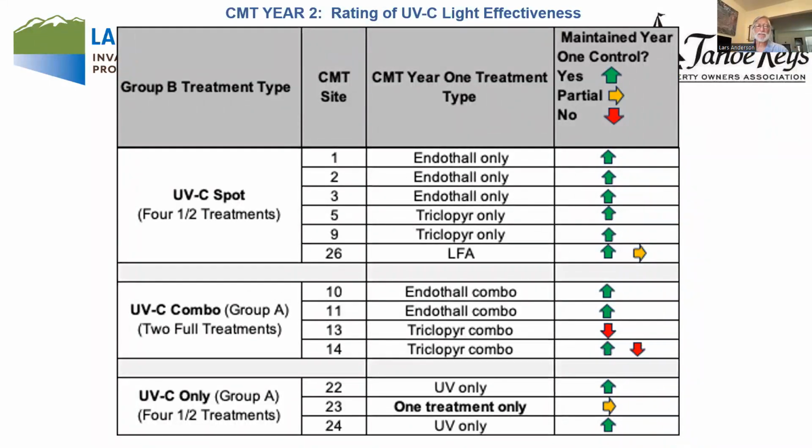First of all is the spot treatments. These are smaller areas within the large sites that I mentioned before on that map. And again, most of these worked really well. The only problem we had was one of the LFA sites that didn't sustain its control very well. But actually, this looks pretty successful across the board, whether it's the UV spot treatments, UV combination treatments, which we had started last year, those were the middle zones of those sites, and then the UV only sites, which is site 22 and 24.